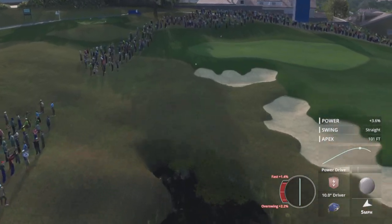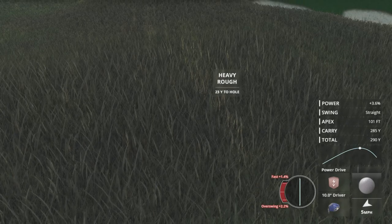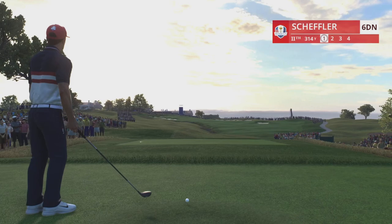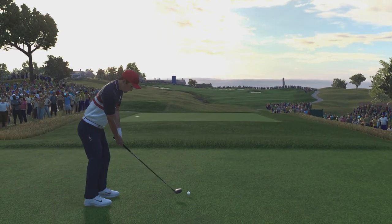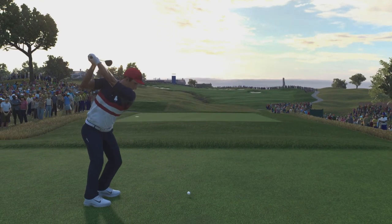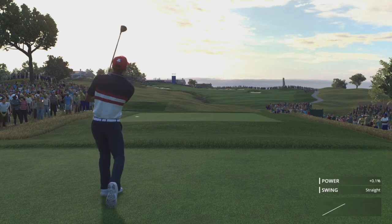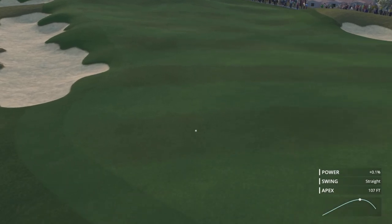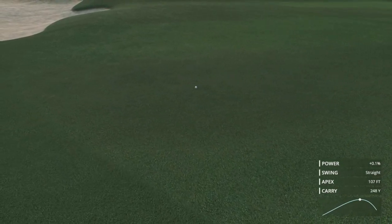Oh boy, that is starting to... That's not good. Oh dear, oh dear, that's not good at all. That is straight into the thick stuff. Now this could give Scotty an opportunity here to get a hole back. He's played the sensible shot. He's a little bit tight down the left, but he's okay.